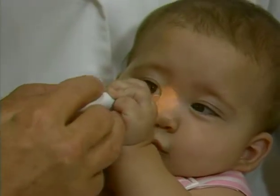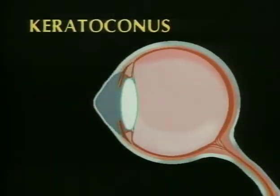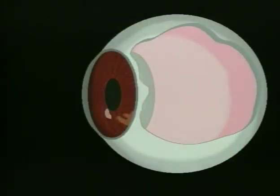Some corneal problems are hereditary. Keratoconus is a condition where the cornea becomes cone-shaped. Vision may be impaired, and corrective lenses may not be helpful. Corneal scarring may also result from infection of herpes or bacteria.